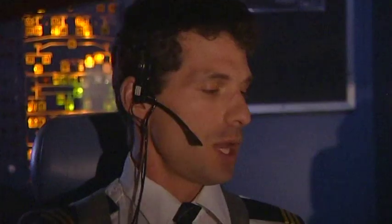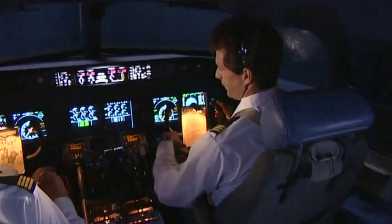8:18 p.m. Swissair 111 Heavy, clear for takeoff. Cleared for takeoff. Roger, Swissair 111.